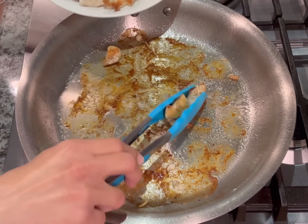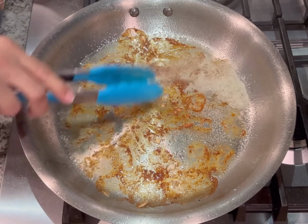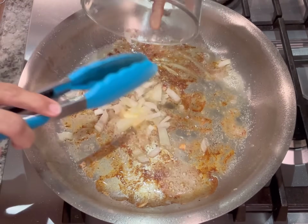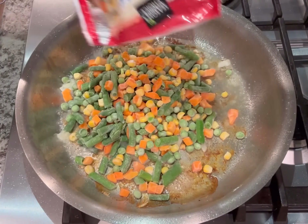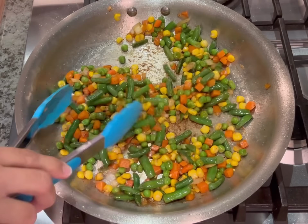Once that chicken is nice and cooked through, I'm going to remove it and set it aside. Add a little bit of butter, about a tablespoon, to the pan, let that melt. Then add my onion. You can use the entire onion. I used about 1/4 of an onion for this. Then the whole entire bag of frozen veggies.